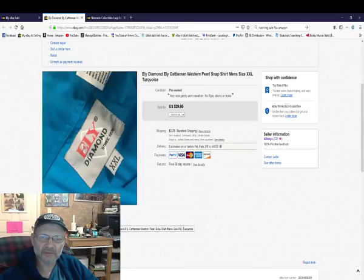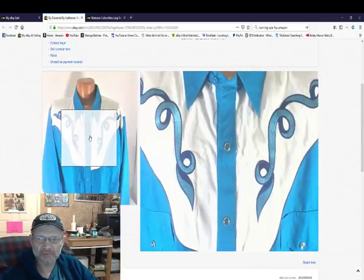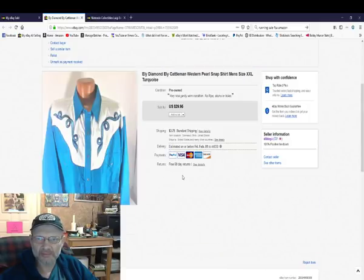This was a 2X. Eli Cattleman is the brand, but Eli Diamond I think is a little bit higher end of the brand. You can see this one had pearl snaps. Very nice shirt. Bought it for under $5. I think this one was $2.99 at Salvation Army, and I got $29.95 plus shipping on that one, so not a bad thing.